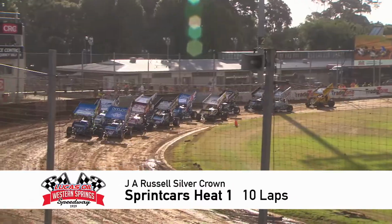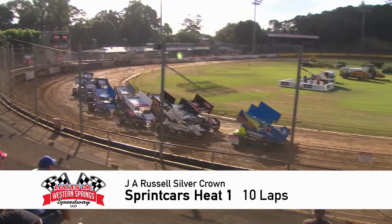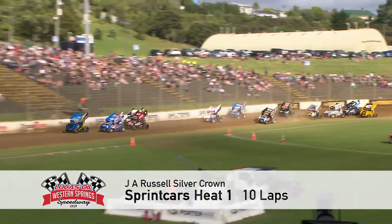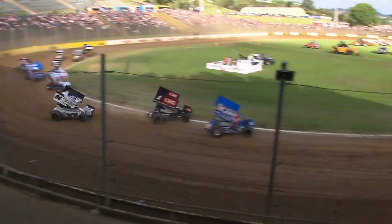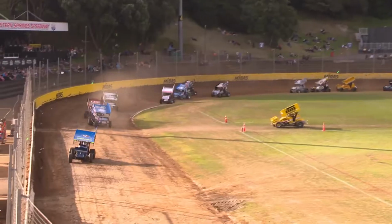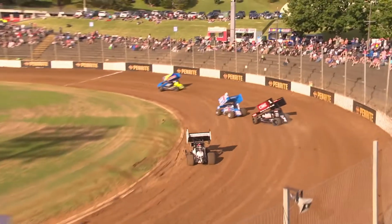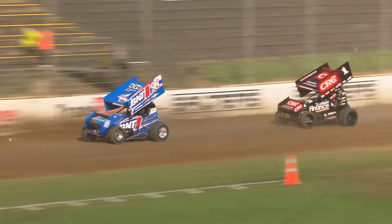Number 1, who's going to get the jump? Is it going to be O'Connor? Is it going to be Thomas? What are we going to see as we look to go green across the chalk for the first time here around Lucas Oil Western Springs Speedway for the sprint cars here? J.A. Russell Silver Crown title here. Jamie McDonald tries to run that high line, getting all out of shape there. Gets out the inside, trying to prevail on that of Lance Beale as they slide up the racetrack.